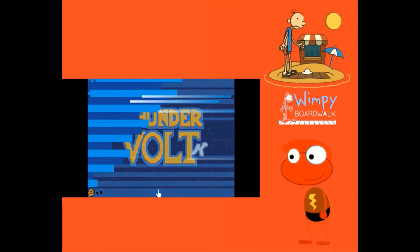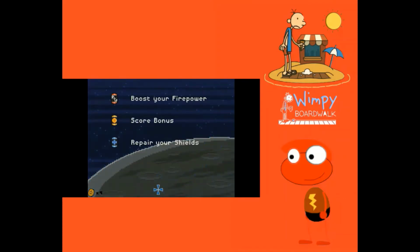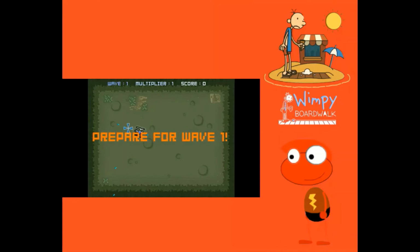You can go to the bumper cars to get more tokens. But since we have at least 1 token, we are ready to play Thunderbolt. In Thunderbolt, there are 4 waves. Simply defeat the enemies.